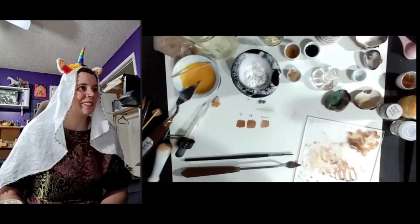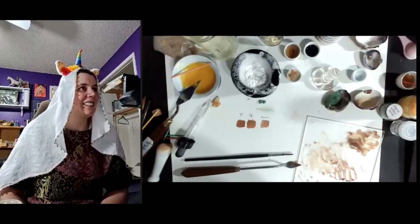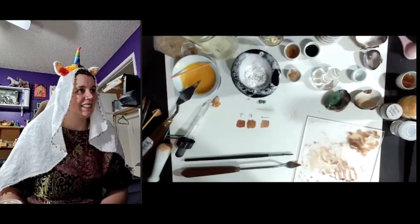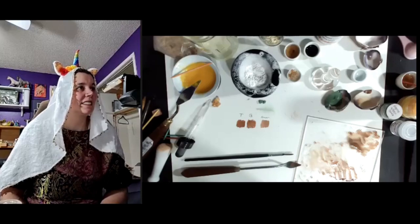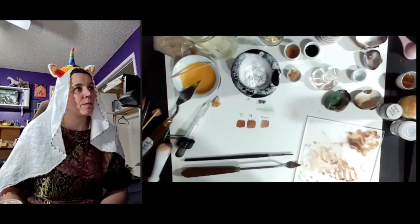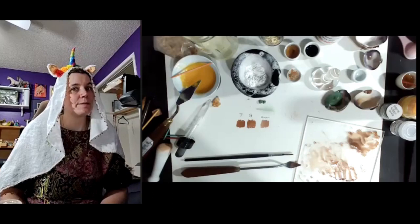My question is, I want to paint my not period looking handmade box in a Renaissance painting style. Should I use gum arabic or should I use egg tempera? It would probably have been made around 1460.